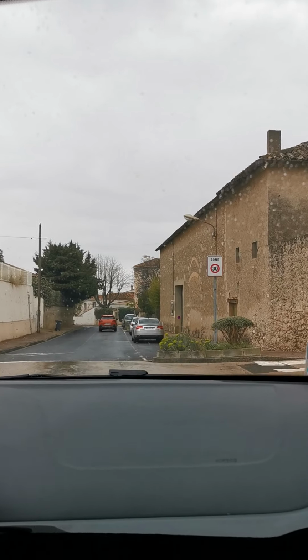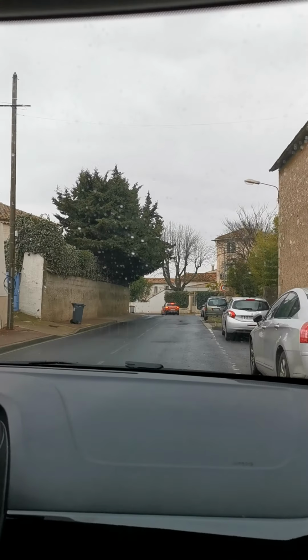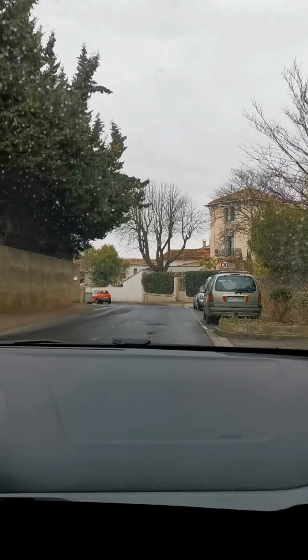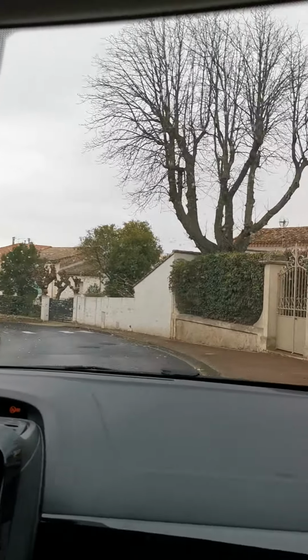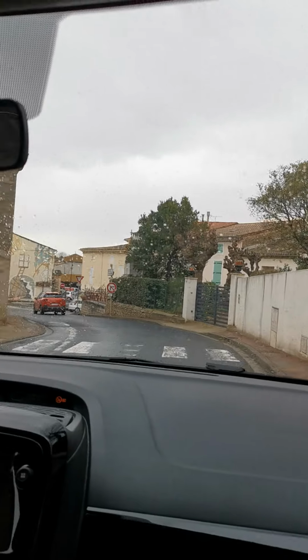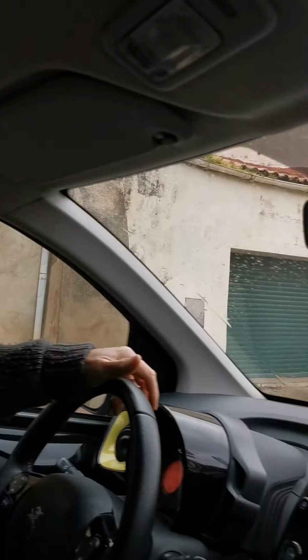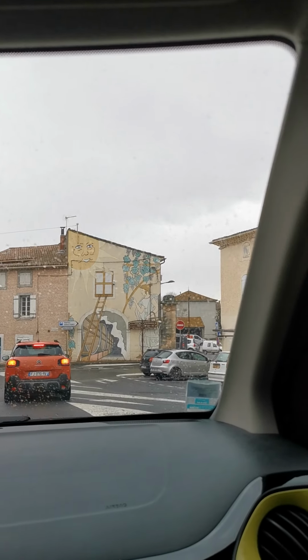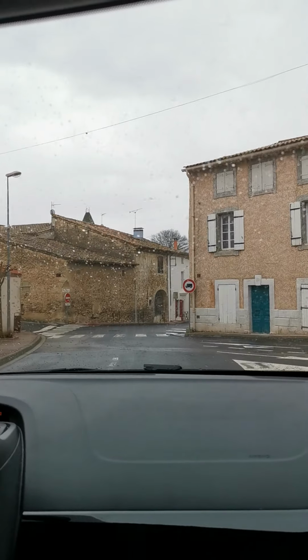Come up to a stop. Okay, so now as we come down here we're going to the centre of the village. So on the right, a nice old house that was for sale, which has been sold, but it's on a busy road, so not for you. So now let me just give you an idea. If we were to turn sharp right here, we'd go into the sort of new part of Thezan-le-Béziers where the supermarket is and everything.